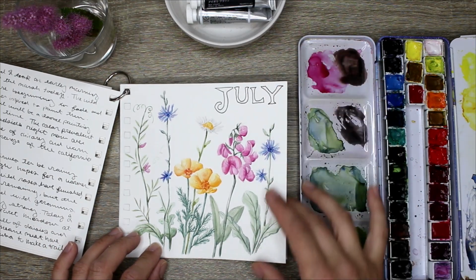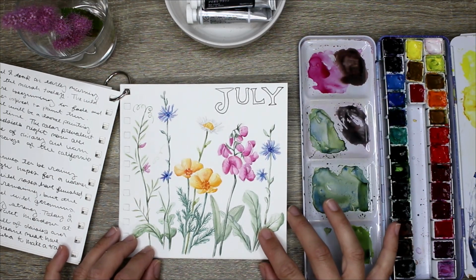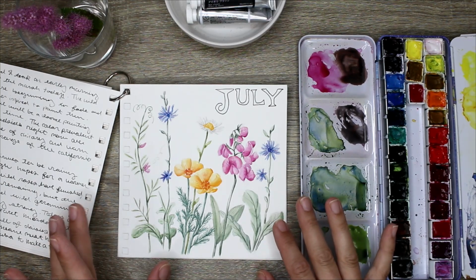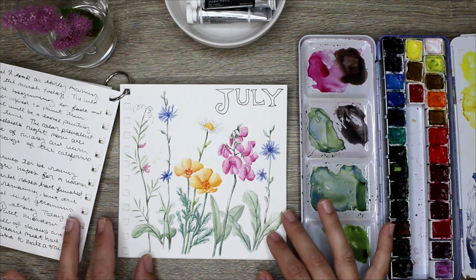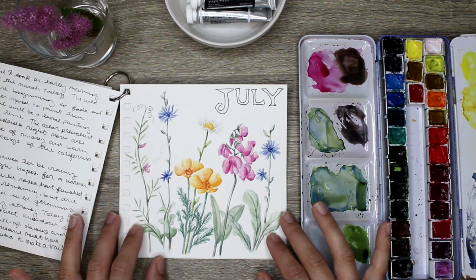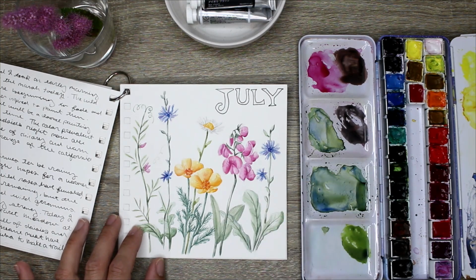So here is my July title page. I'm quite happy with this page. I didn't actually have a lot of time to paint it because July was busy. I also did the World Watercolor Month challenge, so I did a little mini illustration every day. You can check my last video out that tours you through all of those.